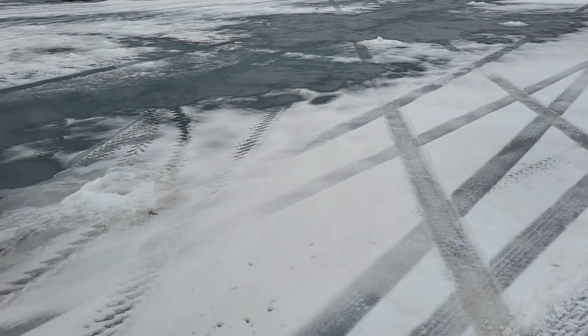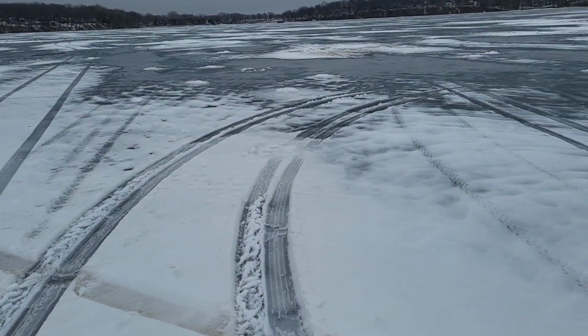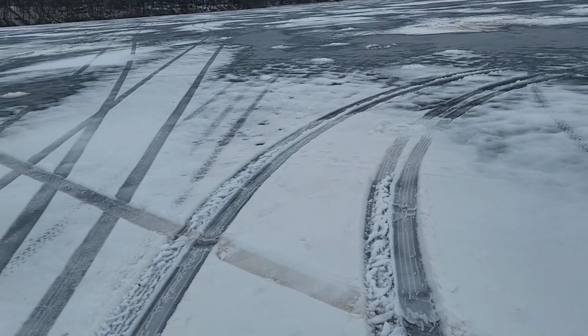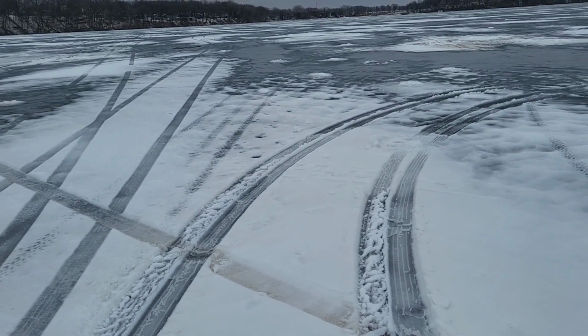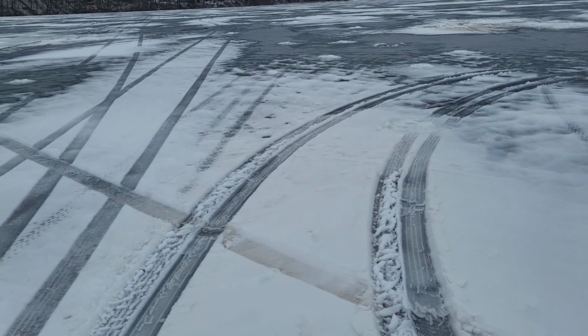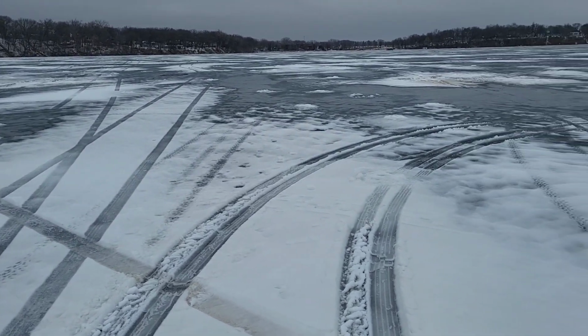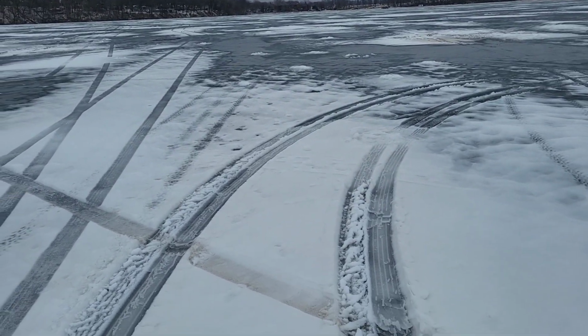Things are going to change with the temperatures warming up, but it's not going to be crazy warm this weekend. But next week is going to be a telltale sign of what's going to happen. Fingers crossed that we'll be good to go. But as of right now, that's what I got here. I'm going to go check a few spots and show you guys what's going on with the fishing too, so stay tuned.